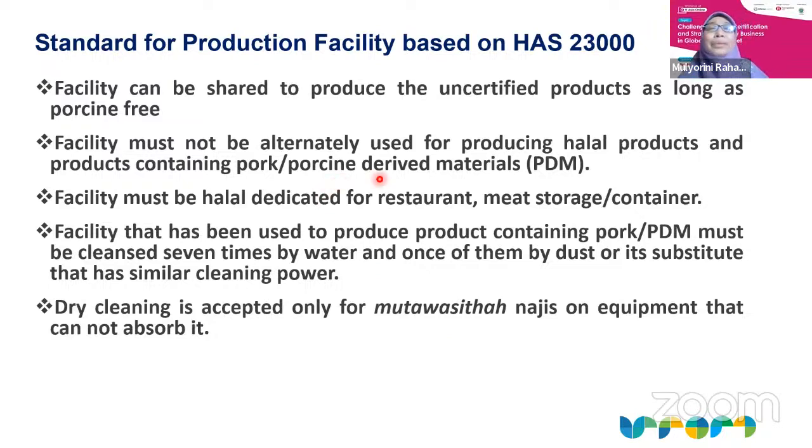Then the facility must not be alternately used for producing halal product and product containing pork or porcine derivative material, or we call it PDM. So a company cannot use a certain facility, first producing halal product, then after that producing non-halal product containing pork, then doing cleaning, and after cleaning using it for halal certified product. This is not allowed.